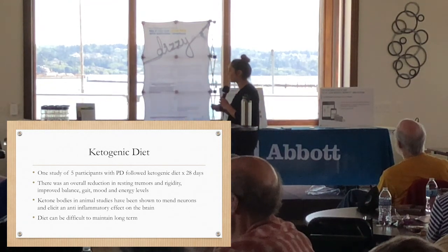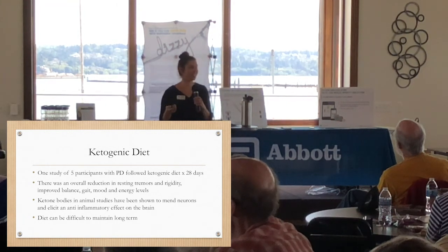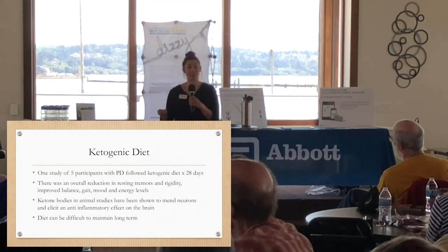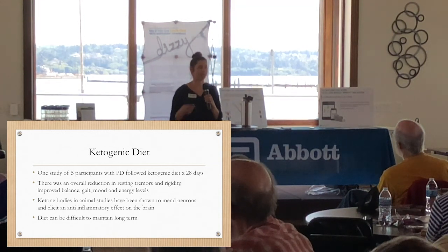So they followed a ketogenic diet, and for those of you who don't know what a ketogenic diet is, sorry, it's a really high-fat diet, about 60 to 90% of calories coming from fat. It's really, really high. And it's not a high-protein diet. A lot of people can get confused with Atkins. It's actually a pretty low or moderate protein diet and very, very low in carbs.